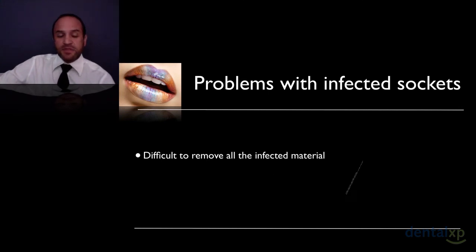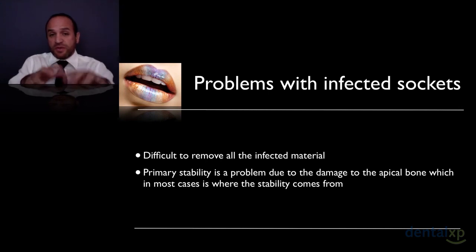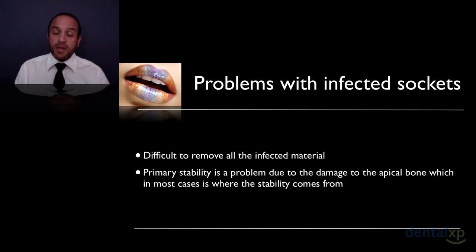The second thing that happens from these studies, which we know, is that primary stability can be a problem, because we've lost a lot of the apical material due to the damage of the apical bone, which in most cases is where our primary stability comes from. So because we've lost that apical bone, primary stability sometimes can be a problem. And in some of the early studies where there was a higher loss of implants, it was more likely due to the fact that they did not get good primary stability with their implants. So what recommendations can we give with this type of thing?